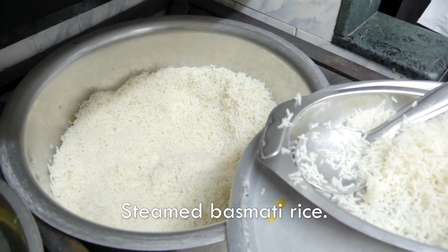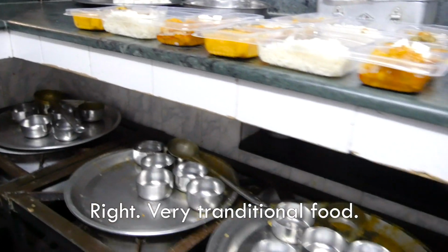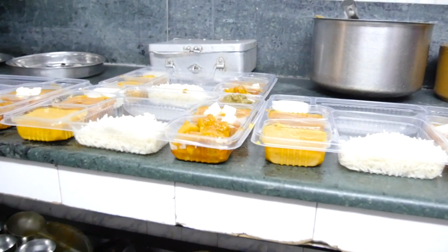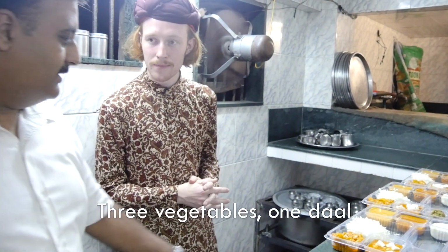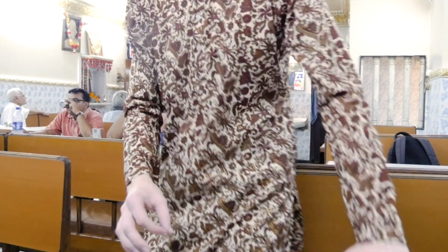Rice. Nice. So is this Rajasthani style? Right. Very traditional food. So these are all the dishes. You've got 4 different curries right now. Right. 3 vegetables, 1 dal, 1 raita. Fantastic. I can't wait to try. Oh, wow. This is one of the most authentic joints in Delhi I've ever seen.